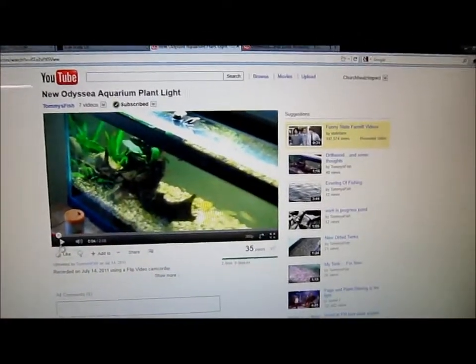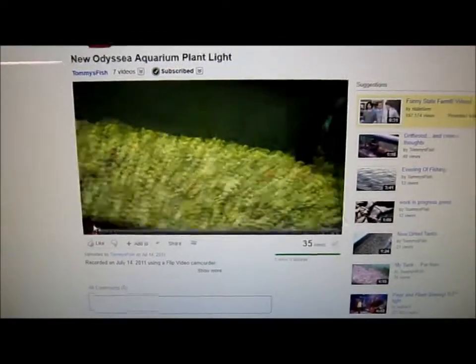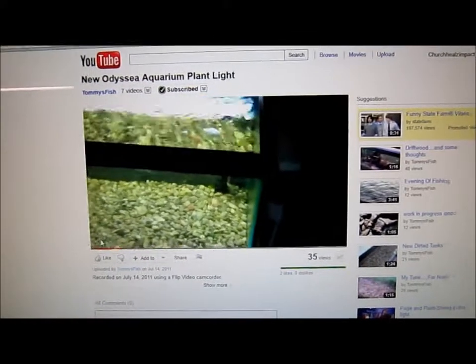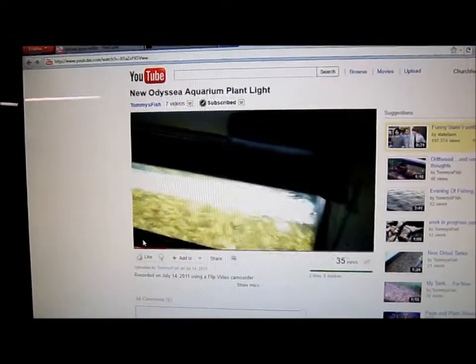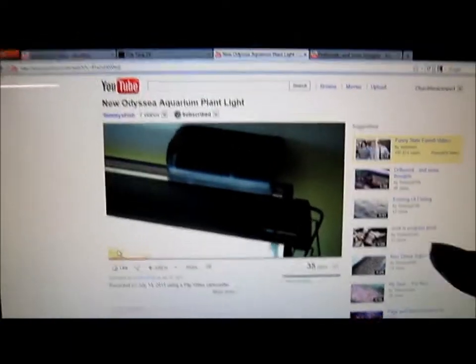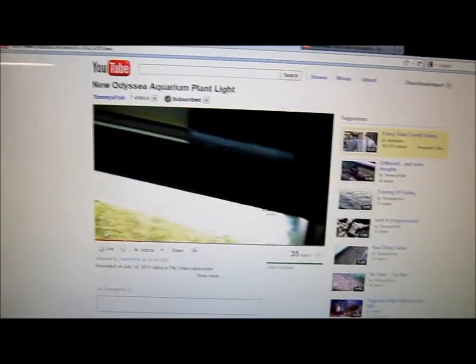Then on the next one, this is his planted tank. He's going to get a plant order this weekend, so I wanted to just show everybody what it looked like before. It's rocks, a little piece of driftwood, and a couple of swords. And he had just gotten a new lighting fixture, which happens to be a T5. And if you want to know where to get a very, very cheap dual bulb T5, this is the guy to talk to. He'll tell you where he got his Odyssea, and they're pretty solid little fixtures.